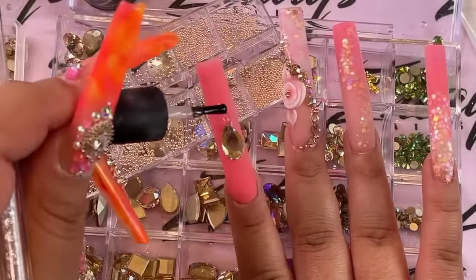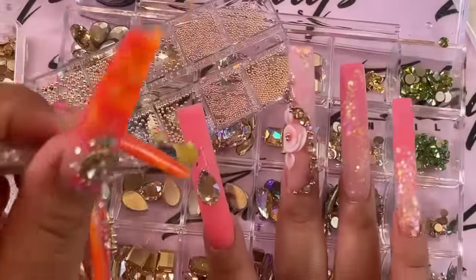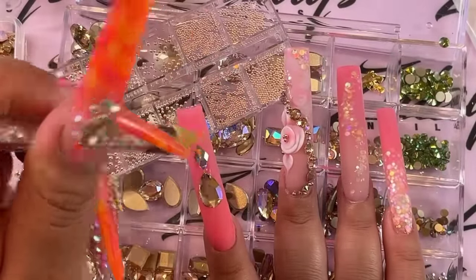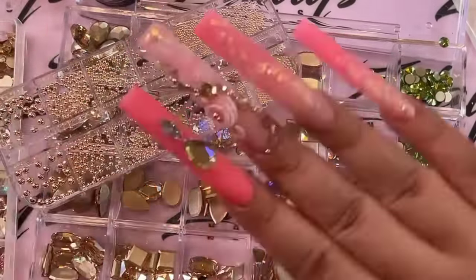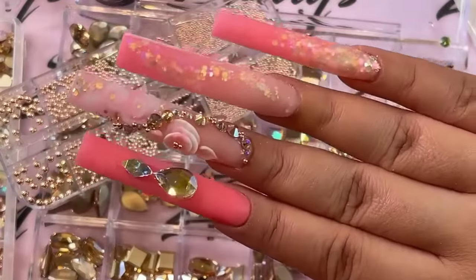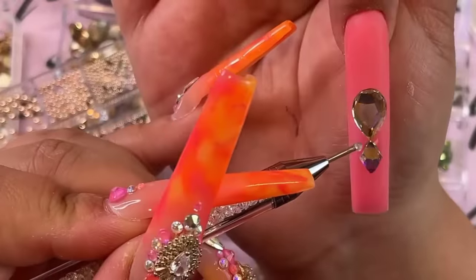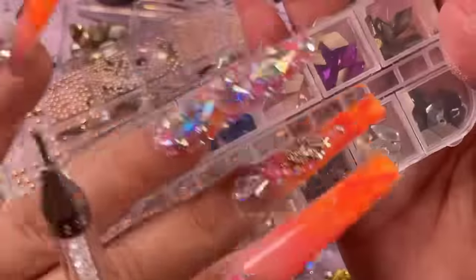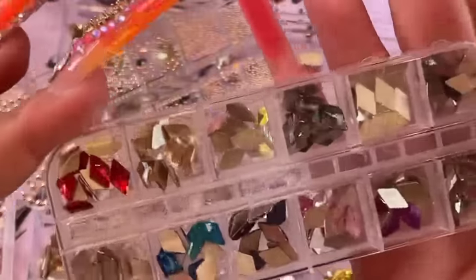Where are your stones from? These crystals are available on my website. They are under... I was going to say Swarovski crystals. Oh, and I'm not using not one Swarovski crystal right now. These are all Zuleika crystals. And then this little box is sold like that with all the little 12 colors.